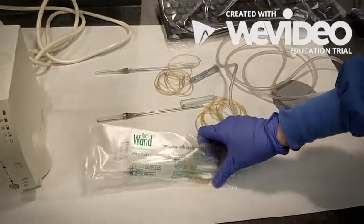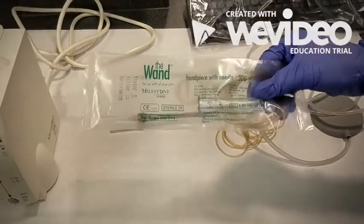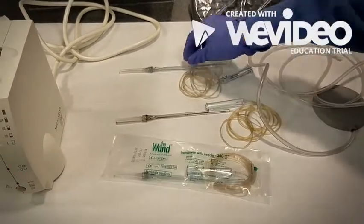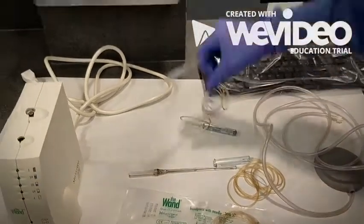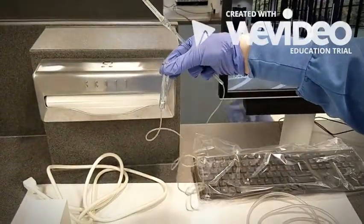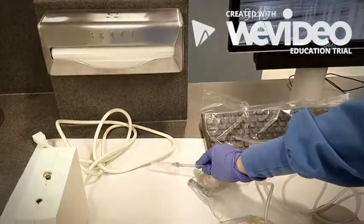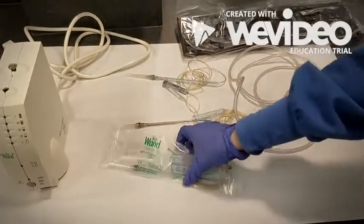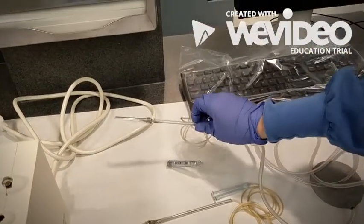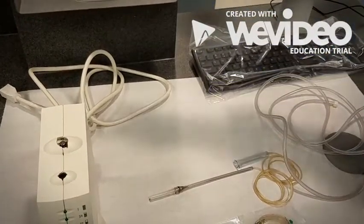The disposable plastic handpiece, or what we call the wand, is about $1 a piece. They are supplied in a pre-assembled sterile pack. The handpiece is connected to the cartridge via this microtubing. There is no latex in the handpiece or tubing, making it hypoallergenic. There are three different sizes of needles: the extra short, the short, and the long needle. When we're cleaning up, the entire handpiece will go into the sharps container.